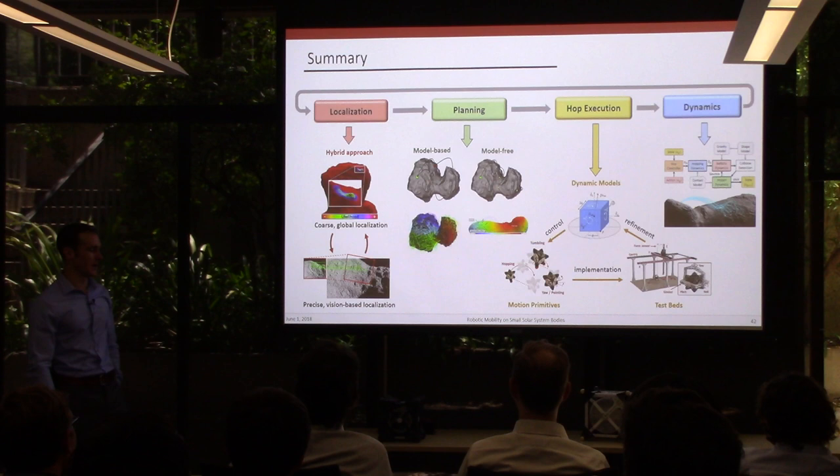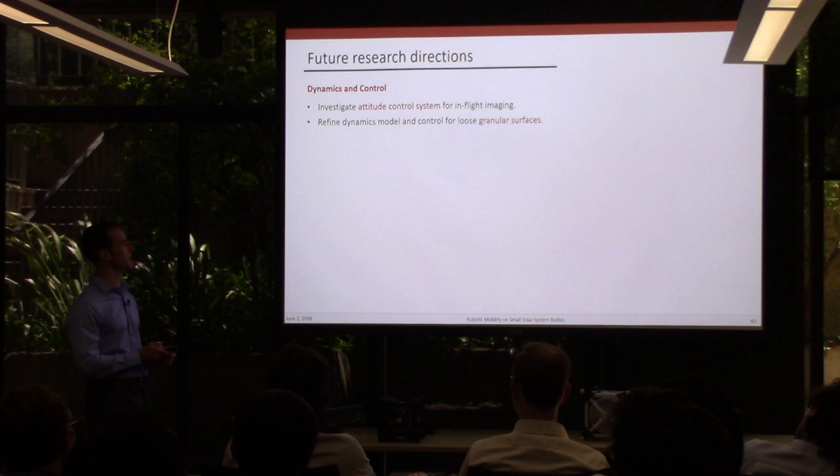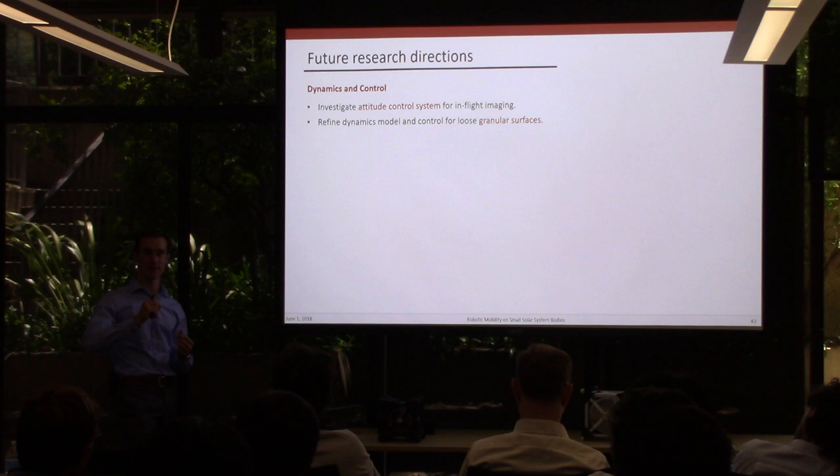All right, so for everything I did in this thesis, there's 10 other things that I haven't done. And in my paper, I outlined maybe 50 things that would be useful for extensions. But I'll just highlight a few key ones here. On the side of dynamic control, it's really important that we not only investigate the dynamics of hopping, but also attitude control. Attitude being the control of the orientation of the rover in flight.